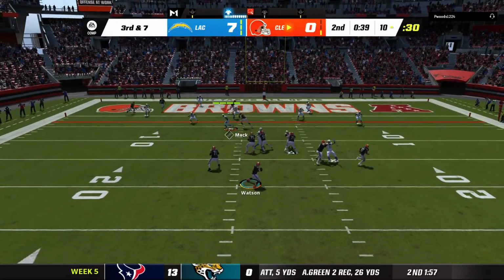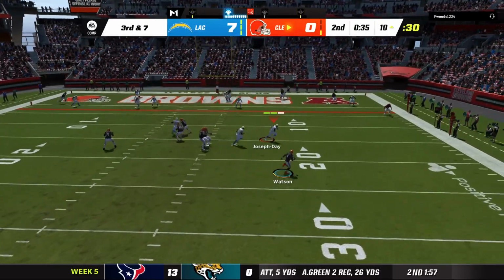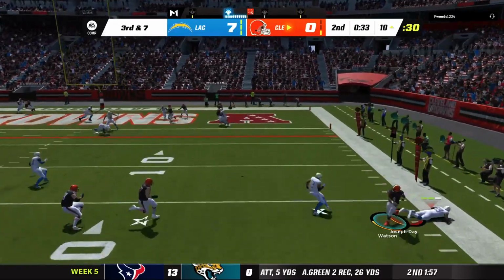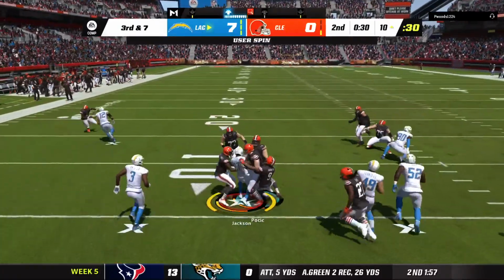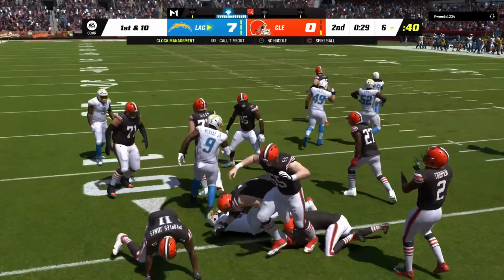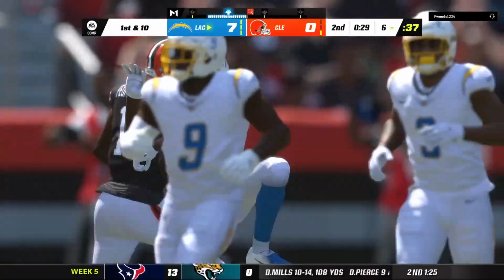Throwing on 3rd down, Watson. Flushed out right. And it's intercepted at the goal line. Picked up by J.C. Jackson. And the Chargers are going to take possession here at their own 6-yard line.